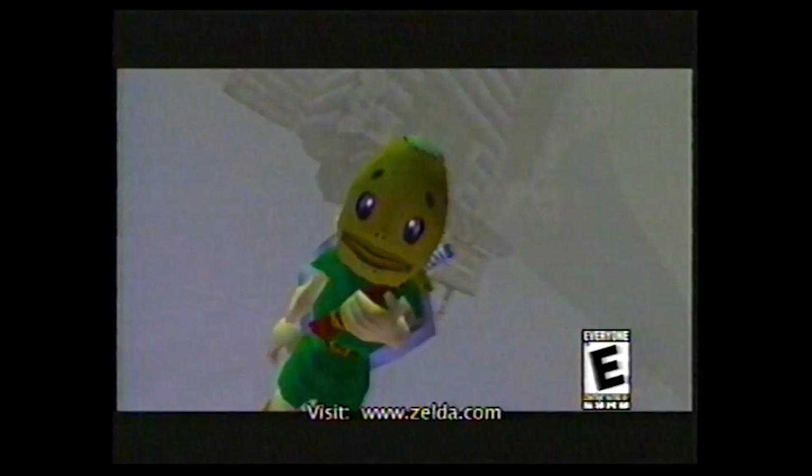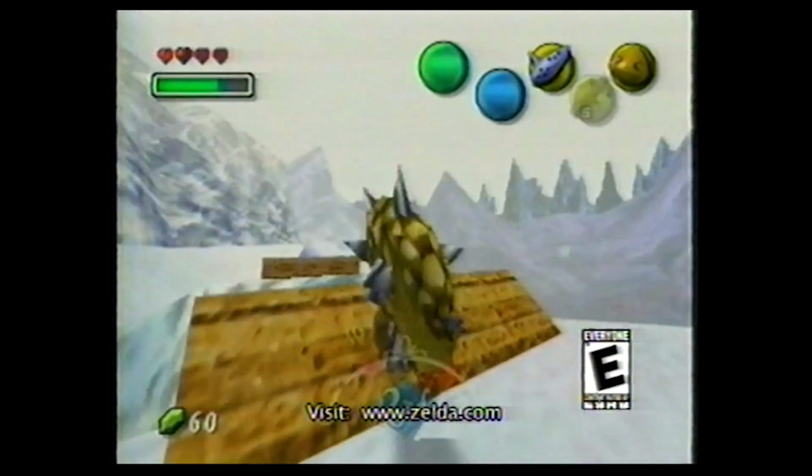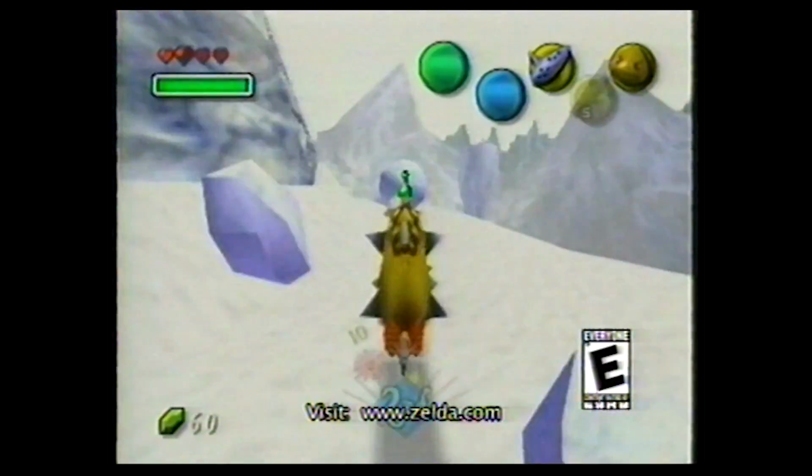If you take the Goron mask and you put it on, then you have the ability to turn into a Goron. You actually see him go through a transformation, and then he's a Goron, and you're able to do things you weren't normally able to do. You turn into a rolling Goron, and that's the only way to cross some parts of the game.